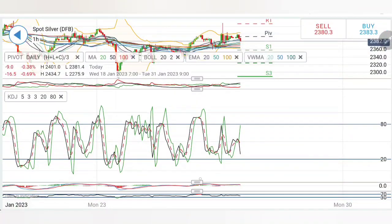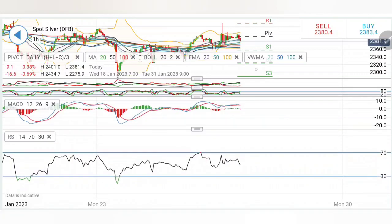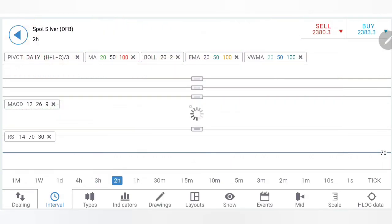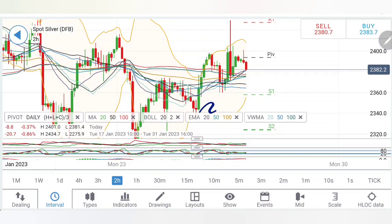Directional movement is bullish, trying to converge. Stochastic has seen a drop. MACD has crossed over again for a sell, and you can see this is a red candle. It is trying to trade on the downside. RSI trying to look down there. And if you look at the 2-hour charts, on the 2-hour charts also, this is a breakout.